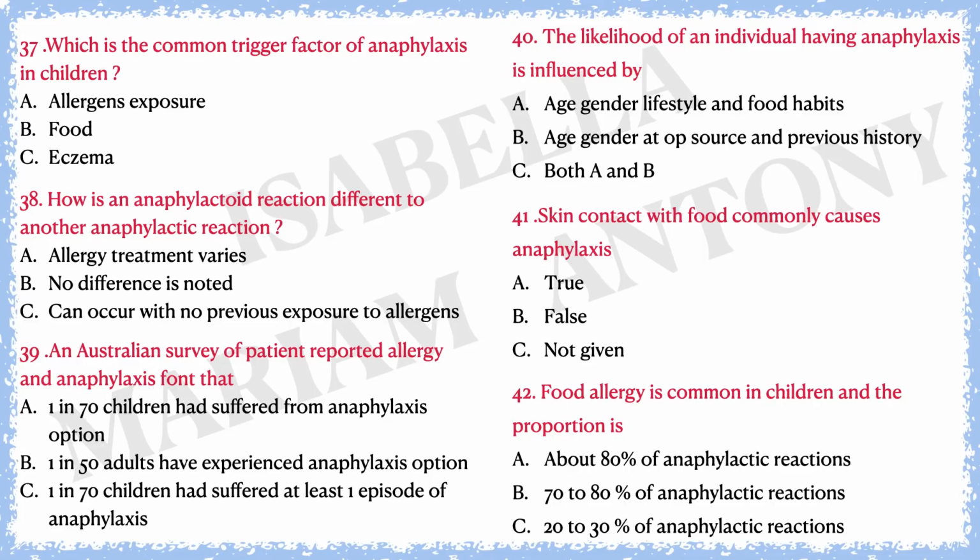The likelihood of an individual having anaphylaxis is influenced by the following points: age, gender, atopy, the genetic tendency to develop classic allergic diseases, source of exposure, prior history of any type of allergic reaction. After an initial exposure to a substance like bee sting toxin, the person's immune system becomes sensitized to that allergen. On a subsequent exposure, an allergic reaction occurs. Severe allergic reactions are usually triggered by a limited number of allergic exposures.